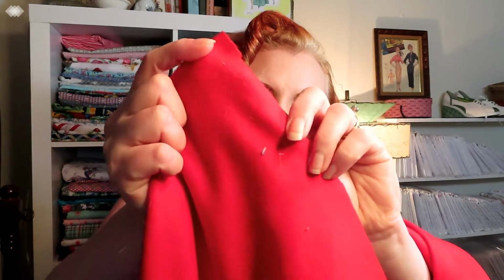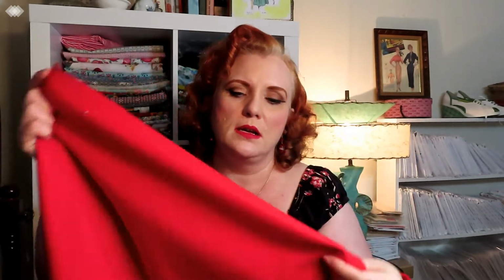Or if I can't work around it with pattern placement, whatever I decide to do with this, hopefully it'll end up being some kind of a cute little 40s style suit for the winter. But there, like that, there's a little tiny pinhole. I don't know if you can see that right there, just a teeny weeny little bite. If I can't work around them, they can easily be darned up, so that's not a problem. And this one I paid $3.99, so that was a steal there.